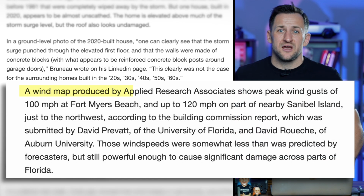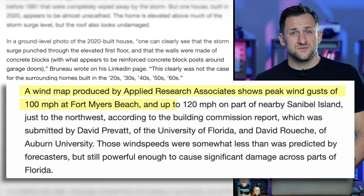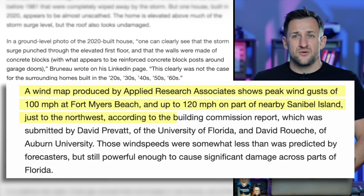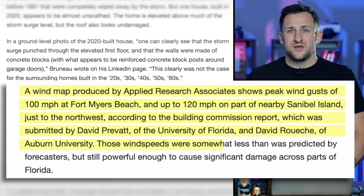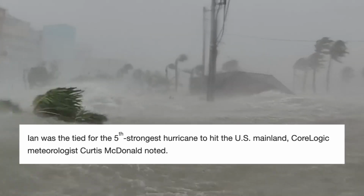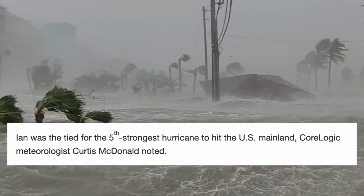A wind map produced by Applied Research Associates shows peak wind gusts of 100 miles per hour at Fort Myers Beach and up to 120 miles per hour on part of nearby Sanibel Island, just to the northwest, according to the Building Commission report, which was submitted by David Prevatt of University of Florida and David Roueche of Auburn University. Those wind speeds were somewhat less than what was predicted by forecasters, but still powerful enough to cause significant damage across parts of Florida. Hurricane Ian was tied for the 5th strongest hurricane to hit the U.S. mainland, CoreLogic meteorologist Curtis McDonald noted.